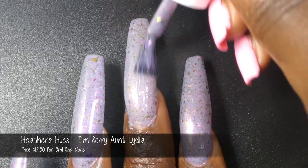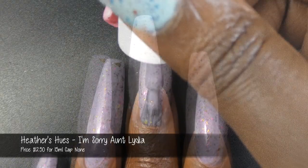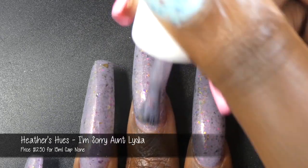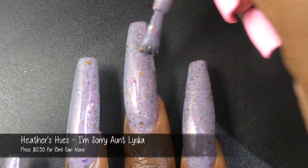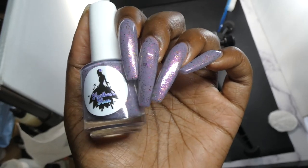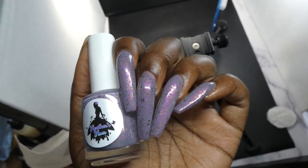It's priced at $12.50 for 15 ml and has no cap. This polish had a great formula. It was slightly thinner than I was expecting, but it did not feel overly thin at all. The base color is this beautiful grayed out lavender, which is always a favorite of mine. And this polish has a ton of flakies in it, which was why I thought it'd be a little bit thicker than it was, but it had a great consistency.